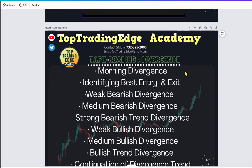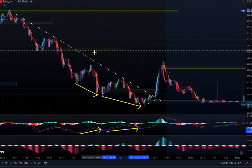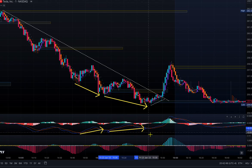And if you want to take classes right here, folks, the trade I took, divergence class right here. So let's understand divergence. Look at that divergence right here. If I take the trade here, obviously it didn't work right here. But hey, why did you take this trade?